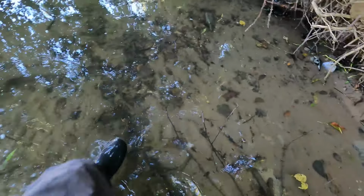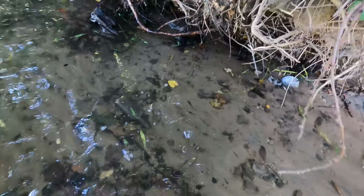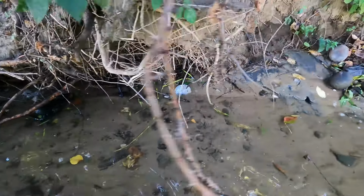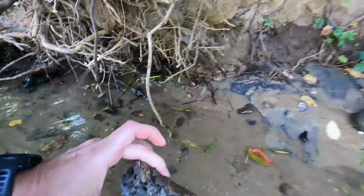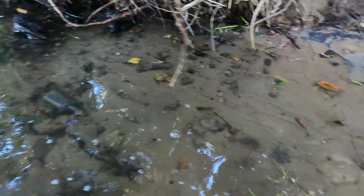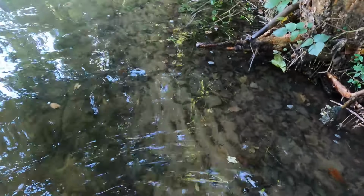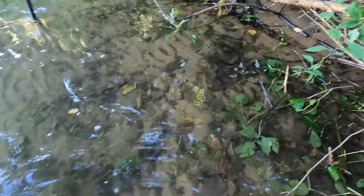Let's take a look here and see if we can't spot something before we start sifting. Old twist top bottle. See what this rock is back here. I'm not sure what that is. Doesn't look like anything good though. Kind of hard to see if there's anything laying on the bottom. There's so many leaves on the bottom. We'll have to do some sifting to see what's down there.